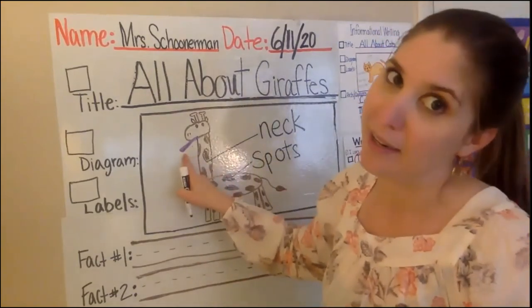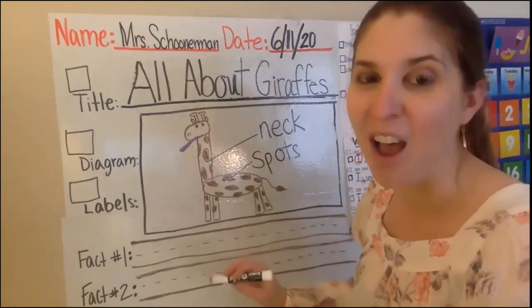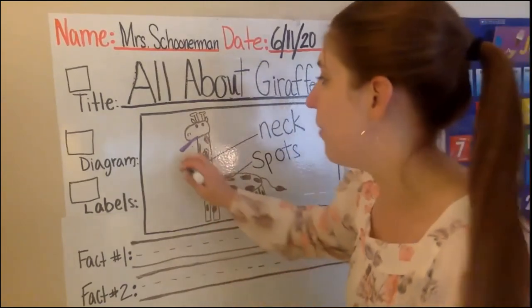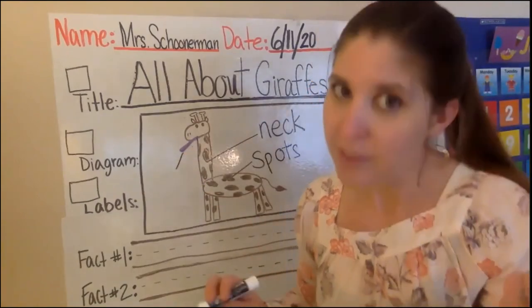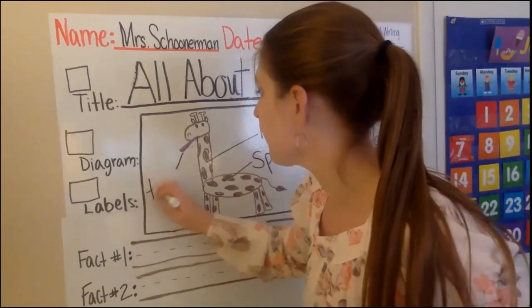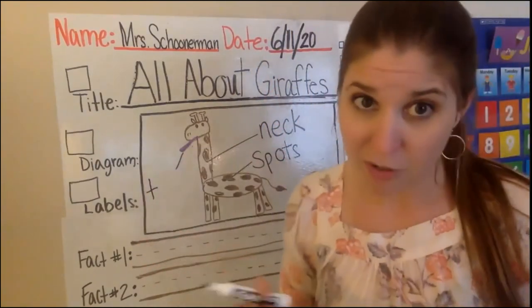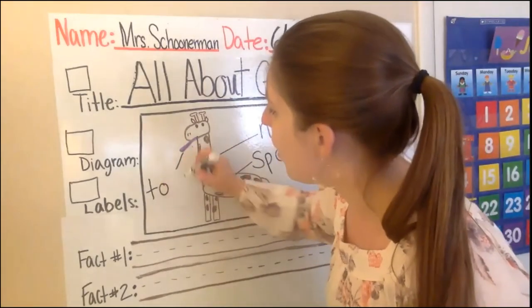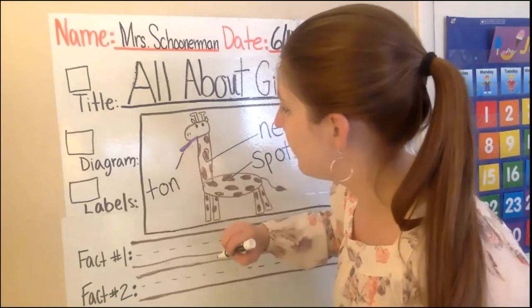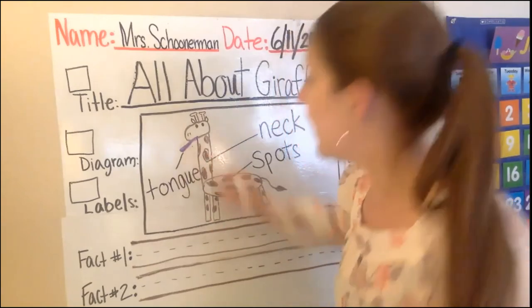Okay. Now, I'm definitely going to label, you know how excited I got about this part, their purple tongue. So let's label their tongue. Tongue. Tongue is a wacky word to spell. Let's listen to the first sound you hear. T. Now, this is where things get a little silly. I'm just going to show you the teacher way to spell this. Tongue. T O N G U E.